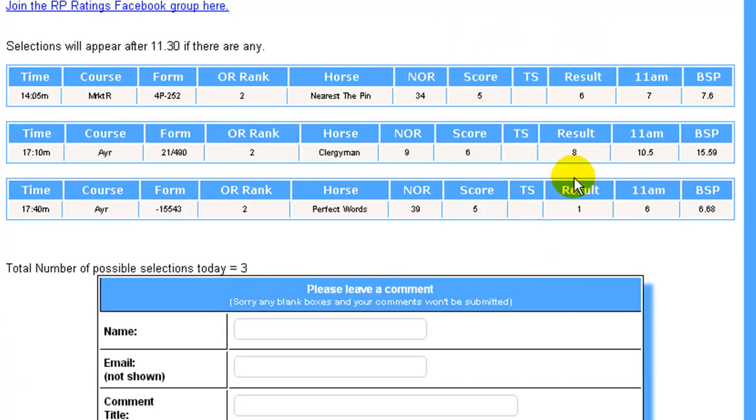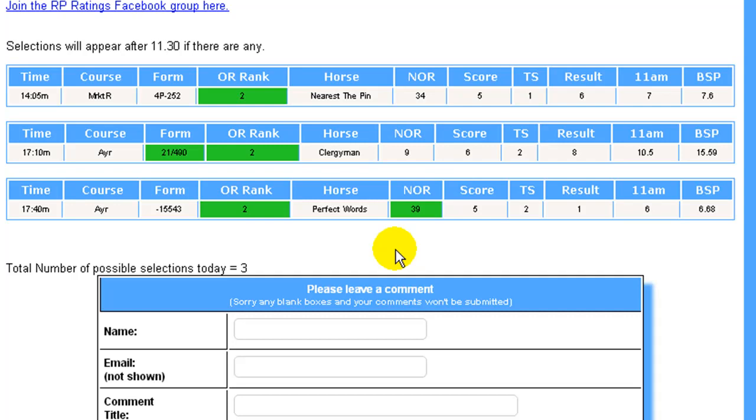Okay, so we got 3 and we got 2 that lost the race and 1 that won. Would we have been on that one? Let's have a look. So 0 is the worst last time out figure, because that's second and that's third. They've all got an OR rank of 2, so we give 1 each. That's the worst last time out score. So now we're thinking, oh no, 2 2. But if we add the score, which is 6, this one now becomes 3. So this is our selection, not that one.